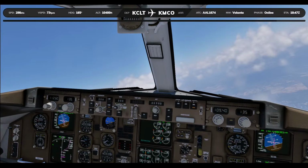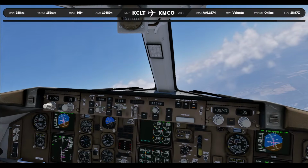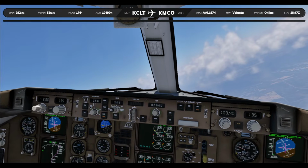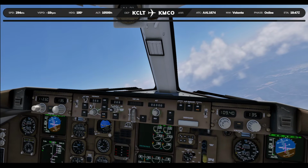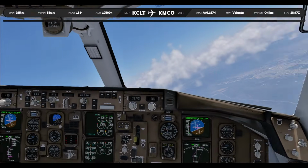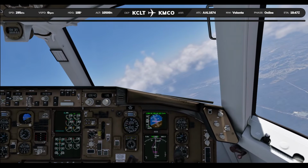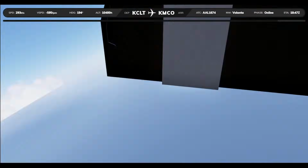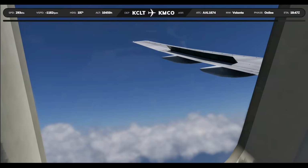Alright, there's 6. Put the spoilers away. 6,000, 210 knots. Flight level change. 250, 210. Alright, since it looks like we're on vectors now, I'm just gonna go ahead and extend our speed brakes out. They sure are.